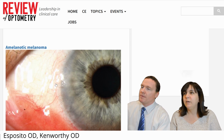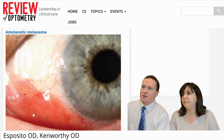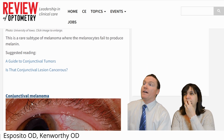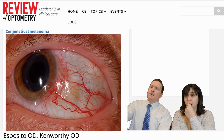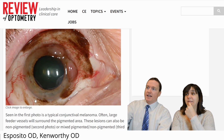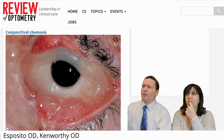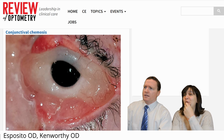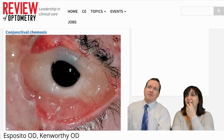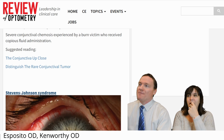Melanoma. What a bummer. What does it mean when it's amelanotic? I think it's just lacking pigmentation. It looks more pinkish there as opposed to being heavily pigmented. Very rare to see that, I think. Look at this conjunctival melanoma, but you're thinking, where's the pigment? That one definitely has some pigment, but sometimes you don't always see that level of pigmentation. That swelling and chemosis is what they wanted to illustrate with that picture, but I think we've got a lot more than that going on.